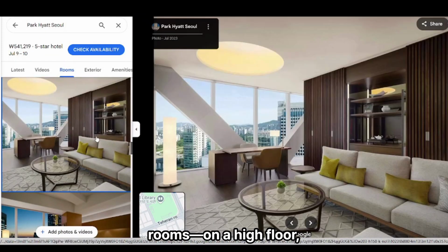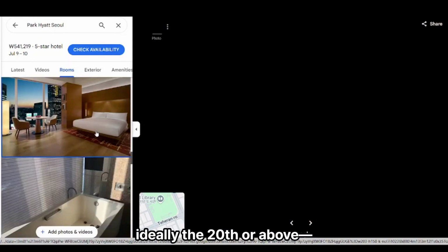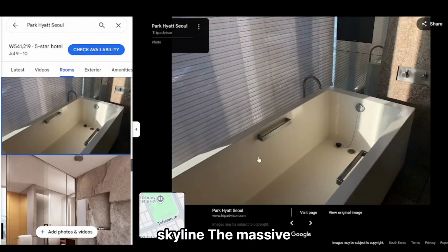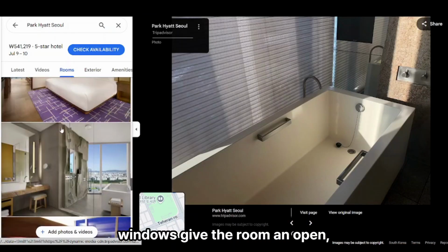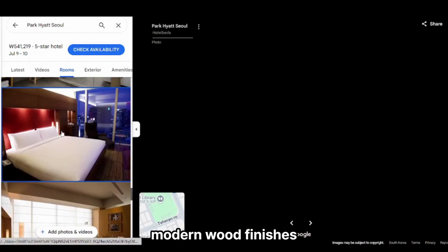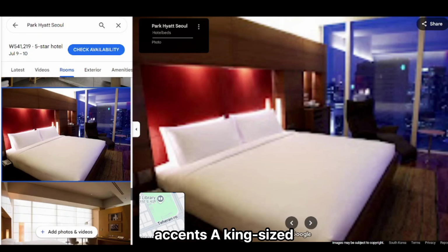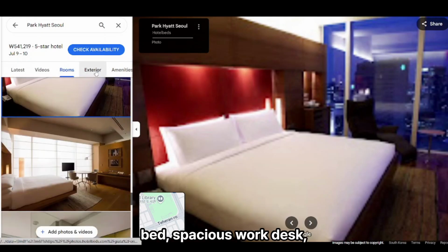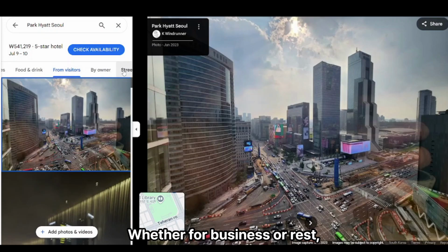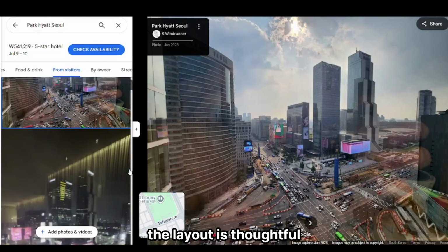Heading up to the guest rooms on a high floor, ideally the 20th or above, you'll find panoramic city views that stretch across Gangnam's skyline. The massive floor-to-ceiling windows give the room an open, breathable atmosphere. Inside, the room blends modern wood finishes with sleek stone accents. A king-sized bed, spacious work desk, and a soft lounge sofa provide both function and comfort. Whether for business or rest, the layout is thoughtful and refined.